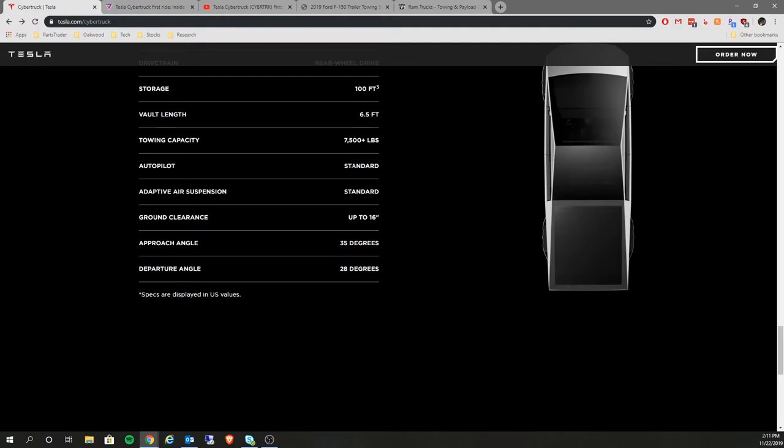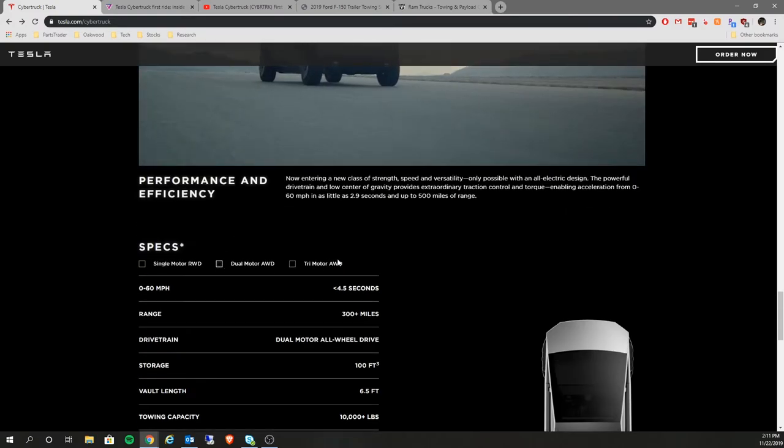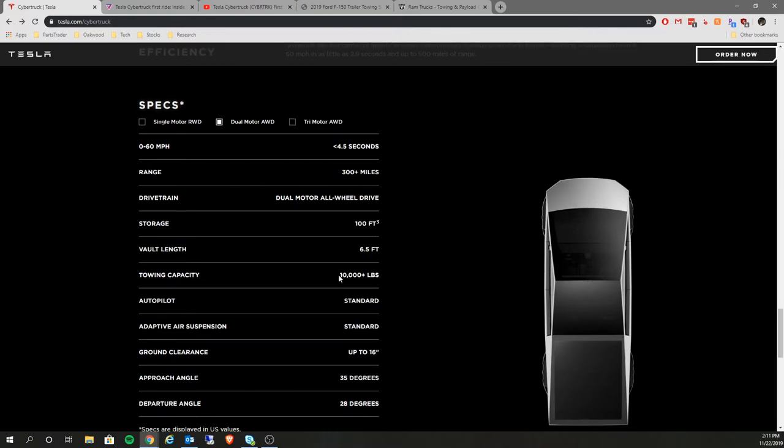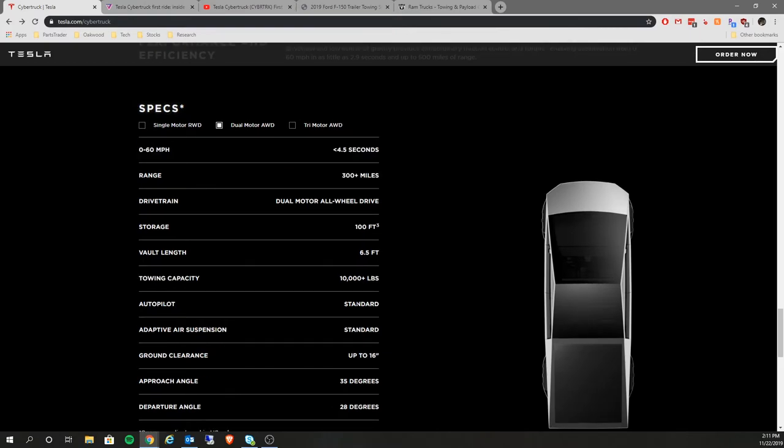It will come with Autopilot as standard. And then it's also going to have a standard adaptive air suspension, which is pretty nice. Let's take a look at the dual motor. This one is going to get you 4.5 seconds, 0 to 60, a range of 300 plus miles, which is pretty good. And you're also going to get 10,000 pounds of towing capacity. Autopilot's going to be standard as well as the air suspension.